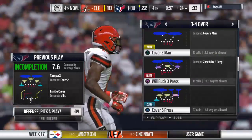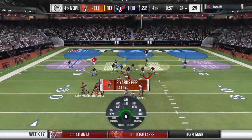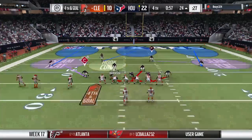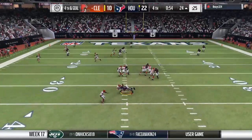When they get into film next week, they're going to want to know what happened. Where was the breakdown that almost allowed a touchdown? The field goal doesn't help. They're going to go for the 6 here on 4th and goal. Now Carr, got to have this one.